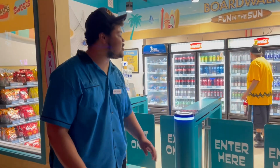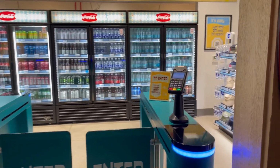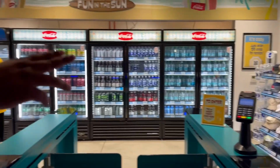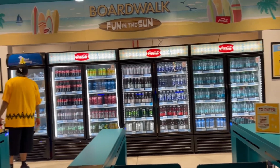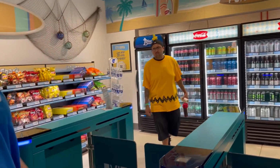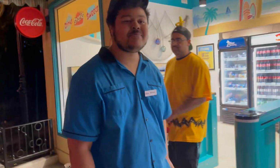Alright, so we're at M&T's and we're going to get a clear explanation on how this works. Yeah, and then we have Matthew right over here, he's going to tell us how this works. So basically the way the store works is you tap or insert your card right here, and then once you're inside the store, all the items are on pressure sensors, and there are a bunch of cameras recording, and anything you actually take out of the store with you, it'll automatically charge your card. Awesome. Thank you, Matthew. No problem.